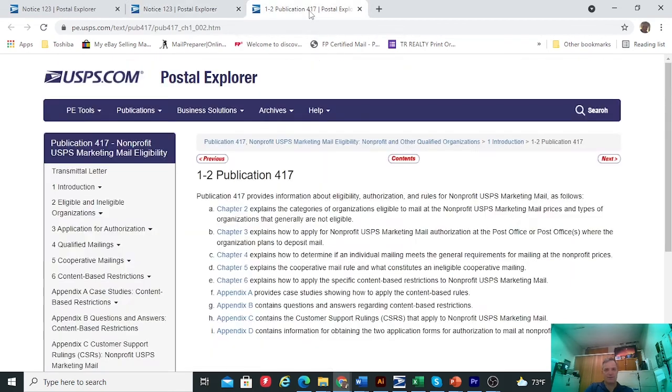Now, again, there are certain qualifications I must meet, and the post office must approve me for those rates. I can't just decide today that I want to get nonprofit rates. I've got to go through the process, get qualified, make sure that my mail qualifies.